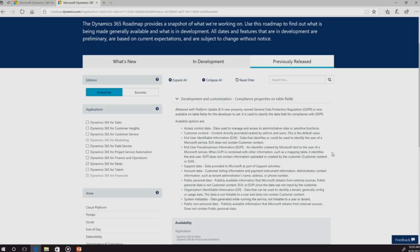Across Microsoft, you can go to our Trust Center, trust.microsoft.com. We have an entire section on GDPR. We are committed to supporting GDPR. So that is something that a year ago we weren't even looking at.